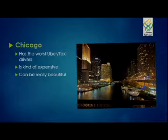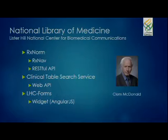So one of the things I learned is Chicago. It was not my first trip, but my first real stay there. It has the worst Uber and cab drivers I've ever seen. It's kind of expensive, but it is a really beautiful city. I highly recommend going back.